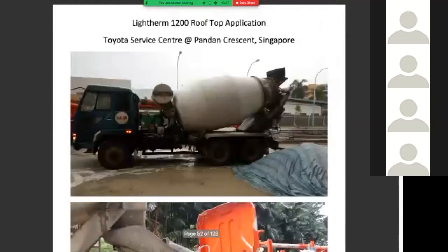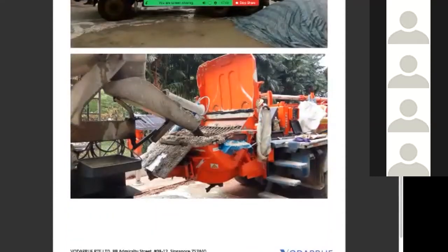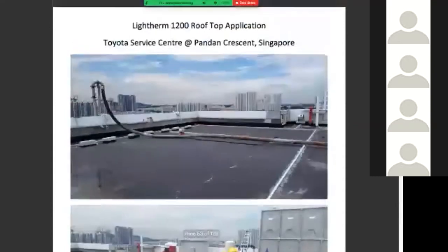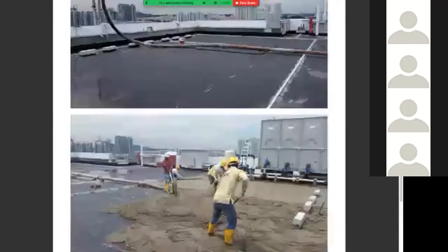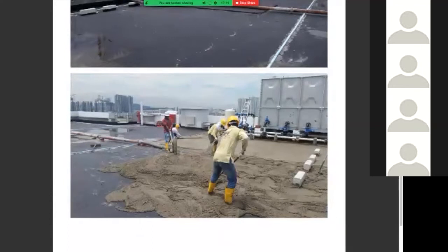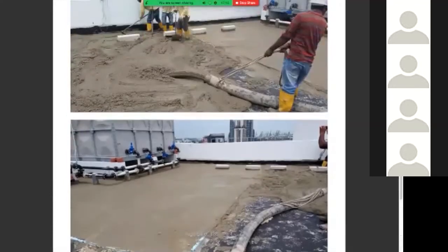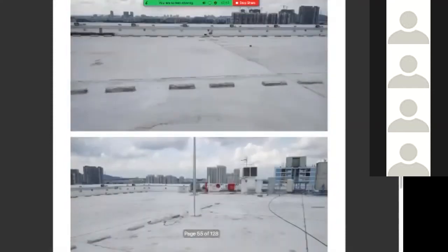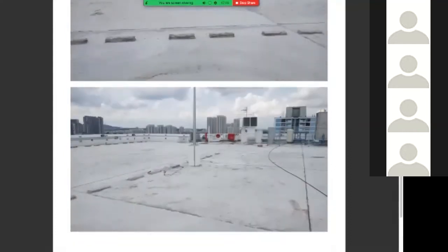We also do some other projects. This is partnered with WMP, batching a lightweight ready-mix concrete. And this is Toyota Service Center, used on the roof as well, with PU waterproofing. Apply the screeding. The interesting part is that upon curing, we cast a layer of in-situ topping concrete. Then it is trafficable to park the Toyota cars.